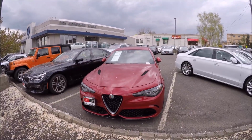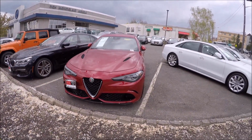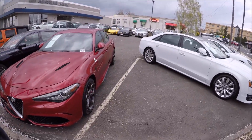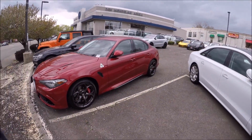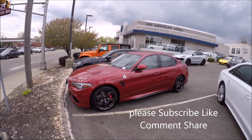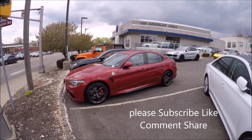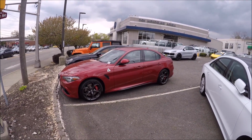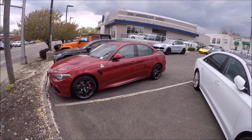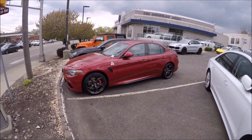Hey guys, it's Glenn from Glenn's Car Collection, and today we're at Montclair Acura in Verona, New Jersey, driving one of my favorite cars, the Alfa Romeo Quadrifoglio. Now this is the big boy. This is with the horsepower and essentially the Ferrari California engine, the 2.9 liter turbocharged V6. So it's basically a V8 California turbocharged engine, not exactly, with 2 cylinders lopped off.